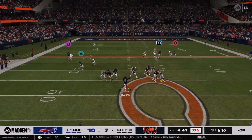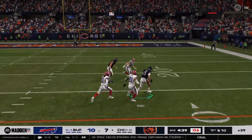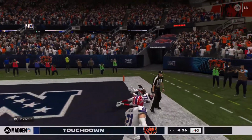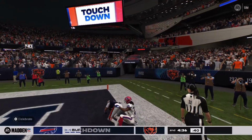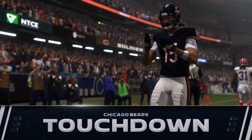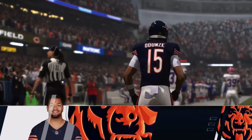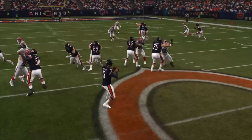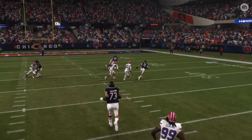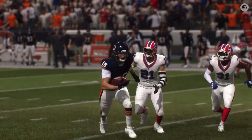Throwing again here, Williams. He'll get this into the hands of Odunze. And he is in. Touchdown, Chicago. Rome Odunze, ready for the regular season with his second touchdown of the game. And the Bears have moved out in front in the second quarter, and already his second touchdown reception.